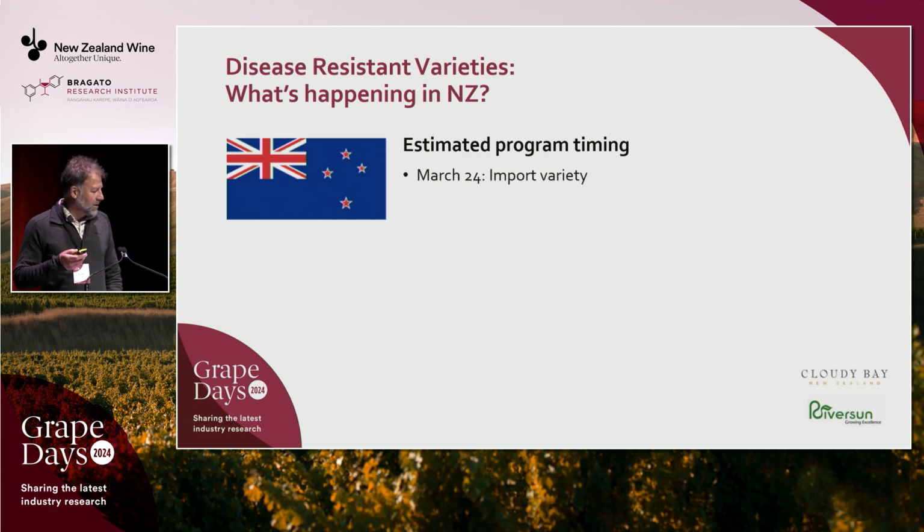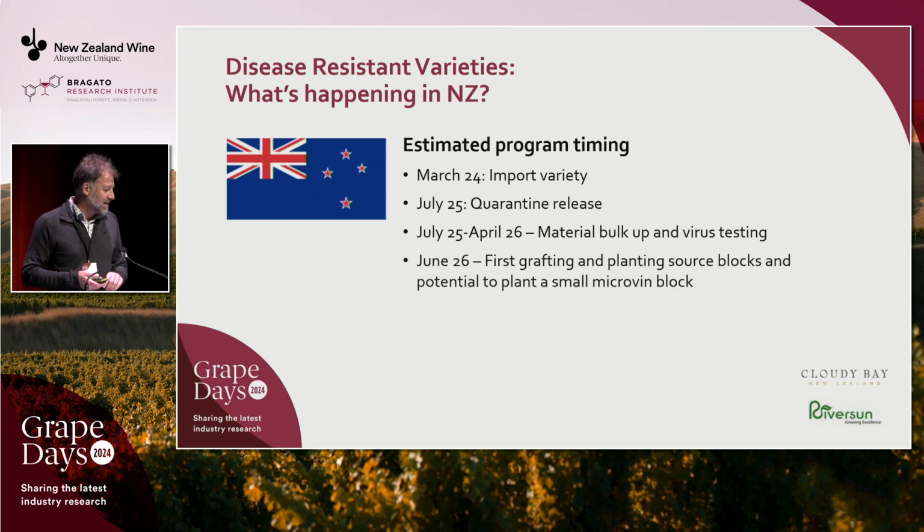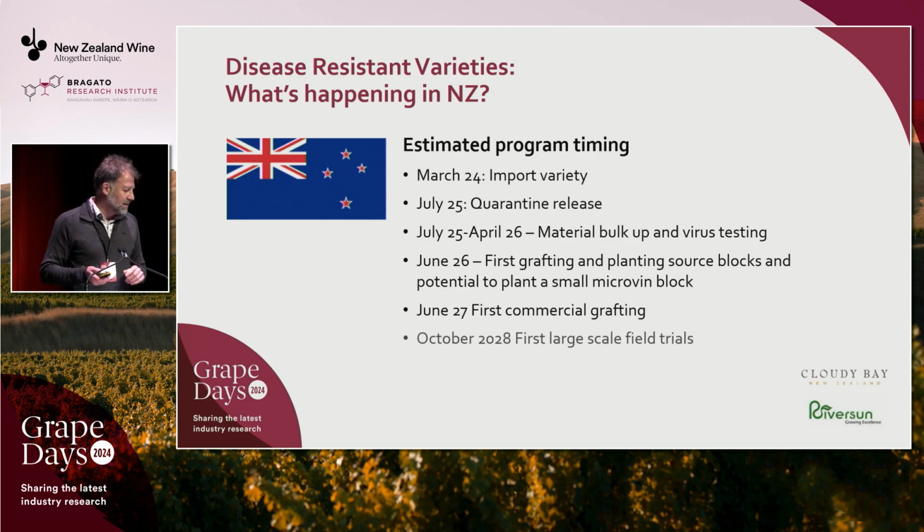And I think if we look at the timing of the program, they've got vines in, and they'll be released from quarantine next year. There's obviously a lot of time to bulk that material up for more virus testing. Not that far down the line, it's literally 2 years away from now, the first vines will be grafted and going into the ground. So really exciting. That'll allow some microvins and some testing in a local context. And then a year later, the first commercial grafting.